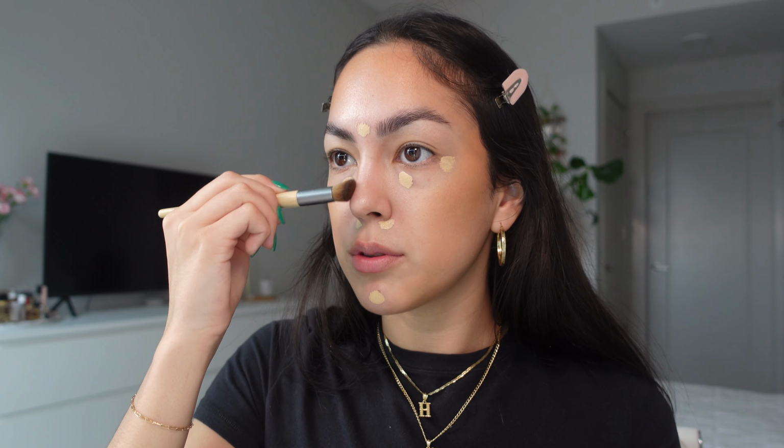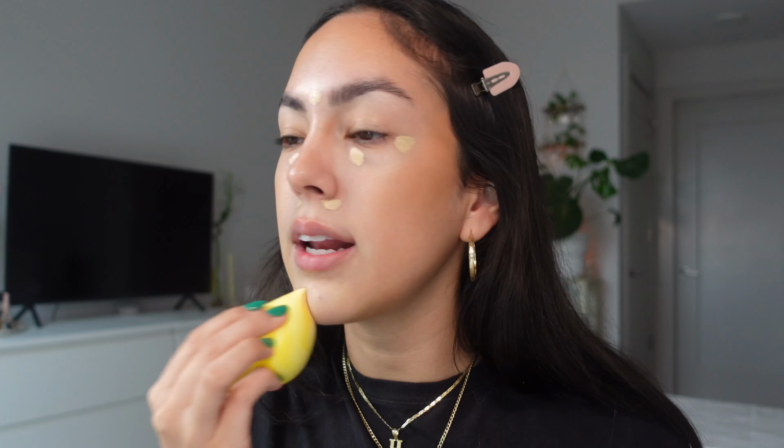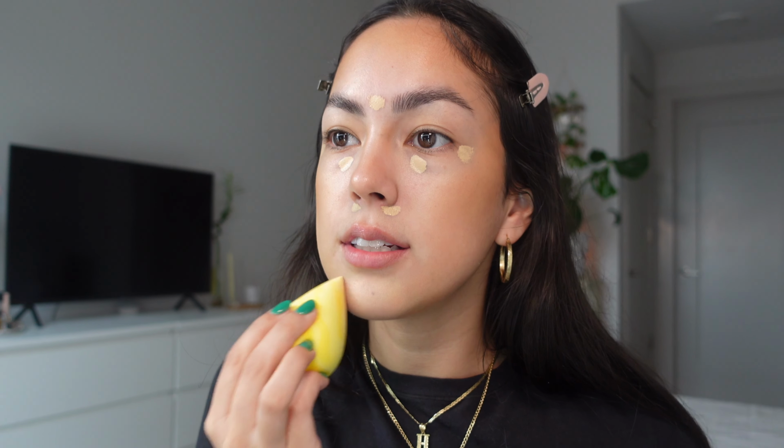I'm gonna take this smaller brush and add some to my nose here. Now, I know I usually preach about using a brush, but when you're in a rush, oh, that rhymed, when you're in a rush, I feel like using a brush just slows you down because it's a way more precise tool and you have to spend more time blending everything out versus when you're using just a sponge. Look at how easily that just blended out. That didn't even take 30 seconds.